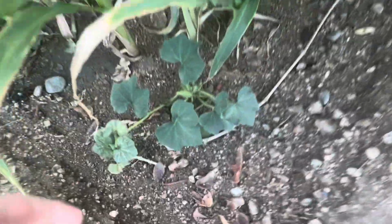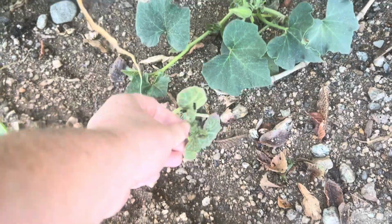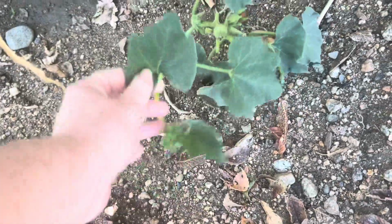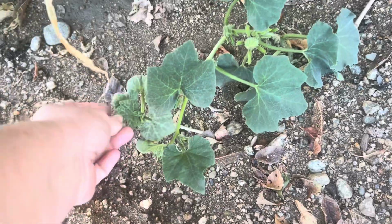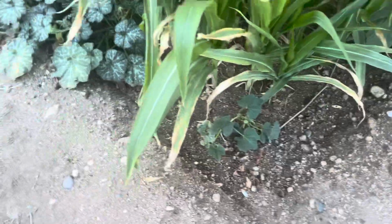So these we replaced, what was not planted here by seed, with two different butternut squash from different people that gave them to us late in the season. They both looked really puny. The darker green one looks like it's doing a little better, but we'll see.